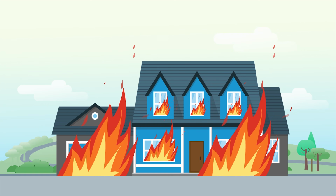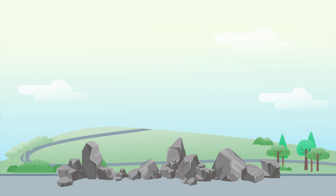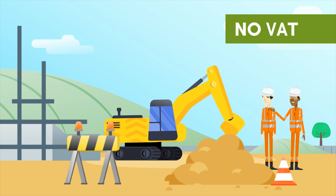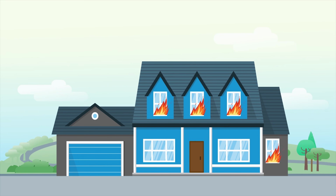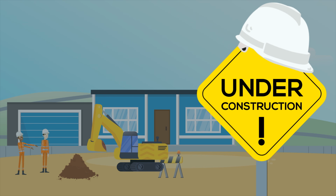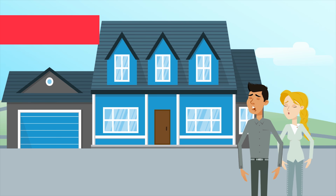If you were unfortunate enough to lose your home in a fire, then you would need to rebuild it from scratch. As this would be a new build, there wouldn't be any VAT to pay, so you could argue there is no need to insure for the rebuild cost plus VAT. But in most fires, not all of the building is lost. In fact, almost all of the time, buildings suffer what is known as a partial loss. The property isn't rebuilt from scratch, but is simply repaired, and here VAT will need to be paid.